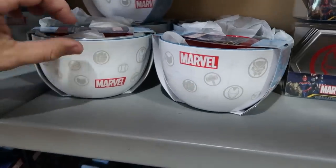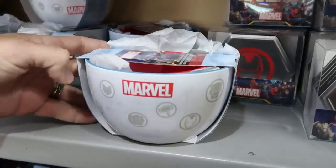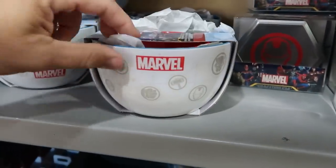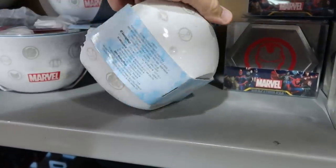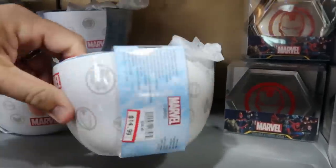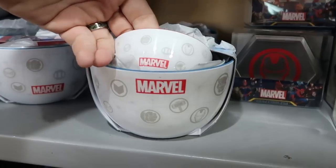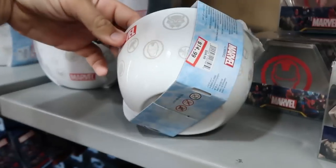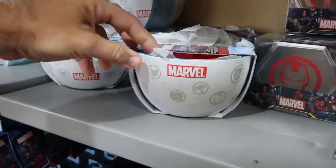But I do want to show you some of the other Marvel kitchen related items. Let's see what we can find here. A set of three nesting bowls. These are melamine, very nice quality. Let's see if we can get a picture of what they look like. Yeah, it doesn't show you what they look like, but it looks like it's all the same design there with the characters and then the Marvel logo. They are $15, marked down from $35.